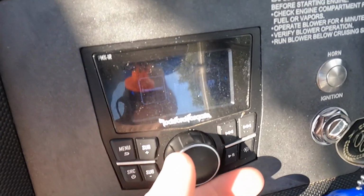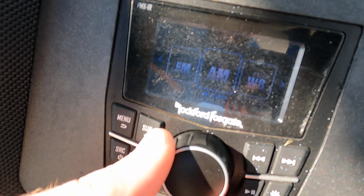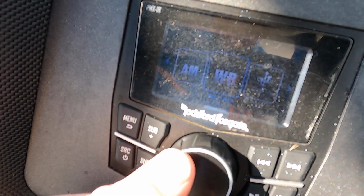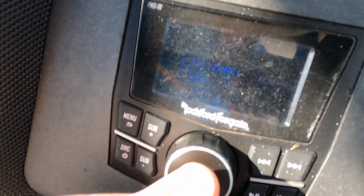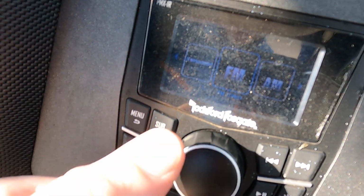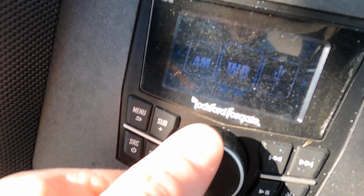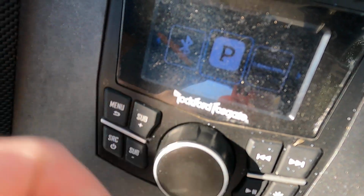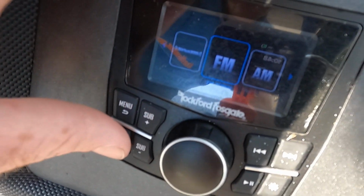So there's your, well, let me get you a line of sight here. AM, FM, you've got the NOAA Weatherband station where you can get weather updates if you see a front coming in or something. Now, let me go back to the source. And I'll keep scrolling through here without talking. USB, auxiliary input, Bluetooth, Pandora, satellite ready stereo.